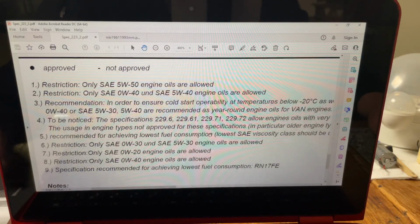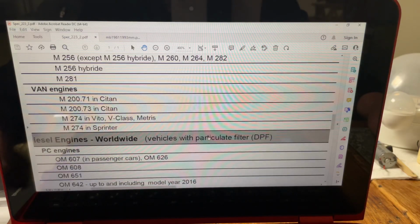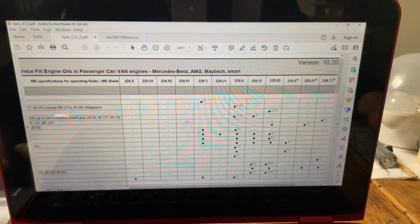This means that the new oils, which they're recommending here in their sheets under these numbers, which are specified and meet these criteria numbers, 226.5 all the way up to 229.71, are not applicable for the 560 or the 420 or any one of the older cars.